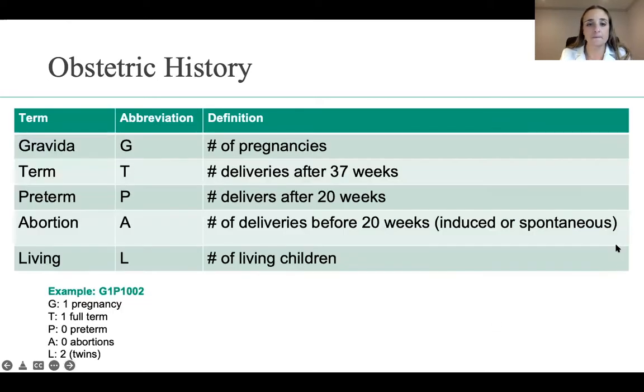Okay, let's talk about obstetrics history. You have to understand the gravida para terminology. You may get a question asking what the gravida para would be, the way to describe it. So let's talk about it. You have gravida, which means number of pregnancies. That includes abortions, miscarriages, whatever. It doesn't matter the outcome, it's how many times the patient got pregnant.